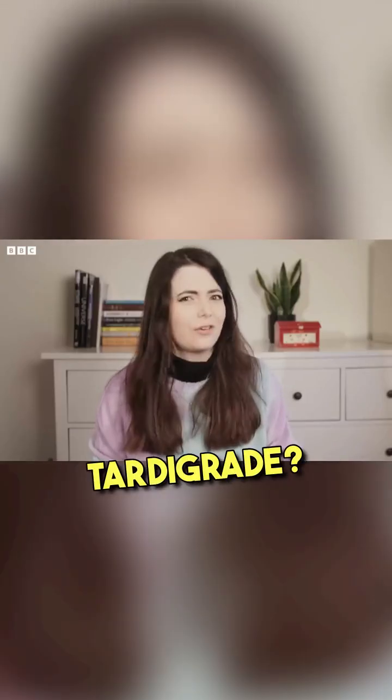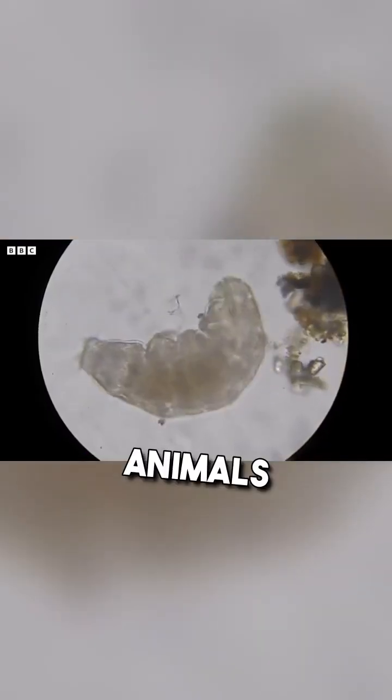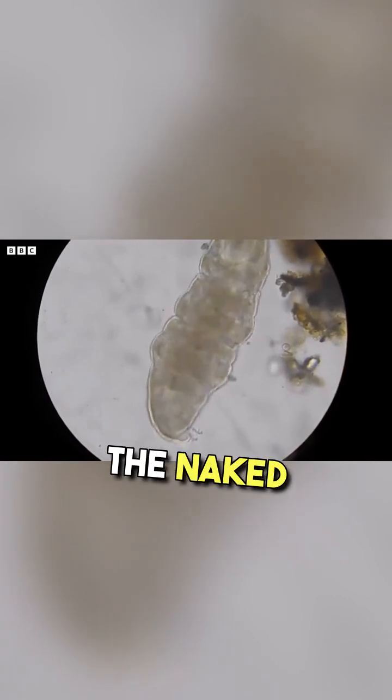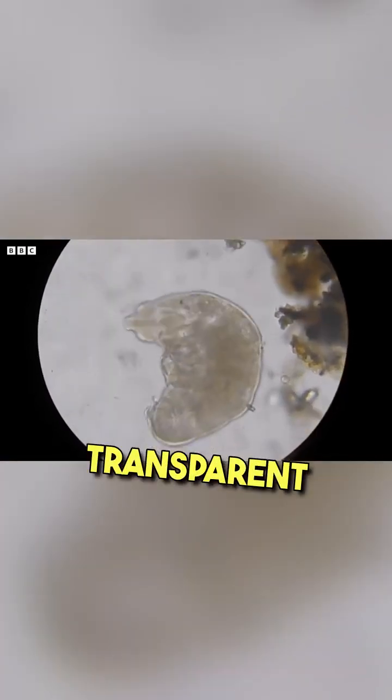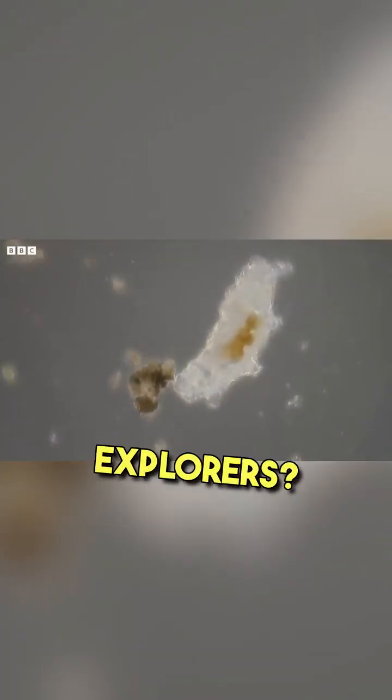So what is a tardigrade? They're aquatic, microscopic animals, barely visible to the naked eye, as they're transparent and only about 1 millimeter long. So why are these moss piglets the ultimate space explorers?